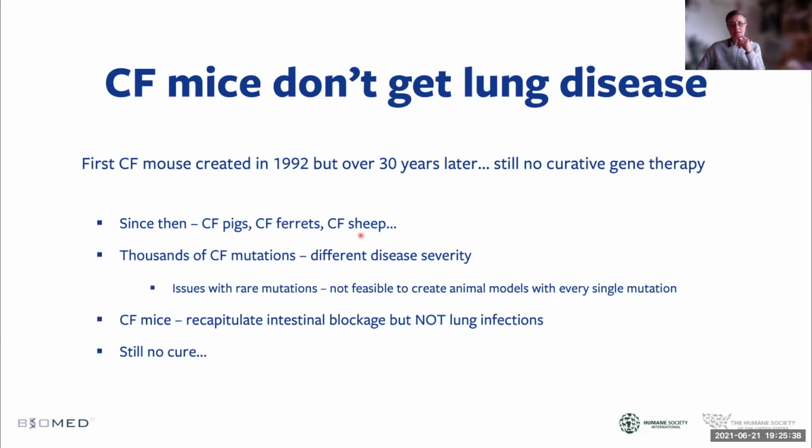CF ferrets, CF sheep. So maybe some misguided attempts to try and understand the disease by looking at larger animals or different animals, and not a desire to just take a step back and think, what are we really thinking about? With cystic fibrosis, there are, I think, around 2,000 different mutations, of which, of course, you can have heterozygotes and homozygotes, and they will all have different disease severity, and CFTR itself is a modifier gene, so it has knock-on effects on other genes. So it's not as straightforward as we maybe first thought when we identified that gene. And the issue with some of these mutations is that they'll be quite rare. There might only be a couple of people that have that, and maybe we haven't even discovered all the mutations yet.